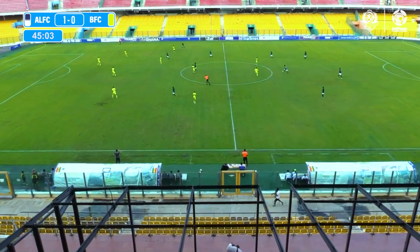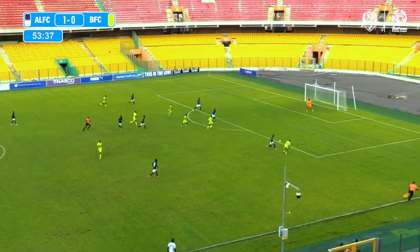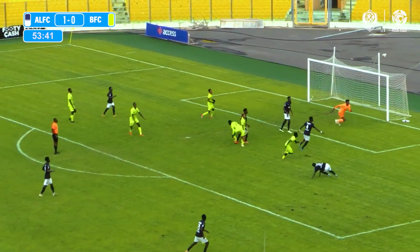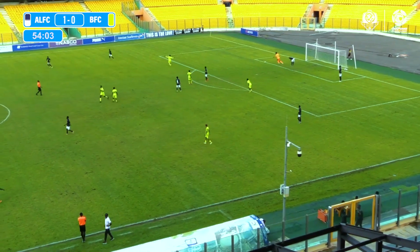We're back for the second half. It's Accra Lions 1, Bechem United 0. Let's see how this will pan out. That is Bechem who are making all the incursions this time around. And a save from Andrews once again from close range. That's how many? About 3 clean saves from the Accra Lions goalkeeper.